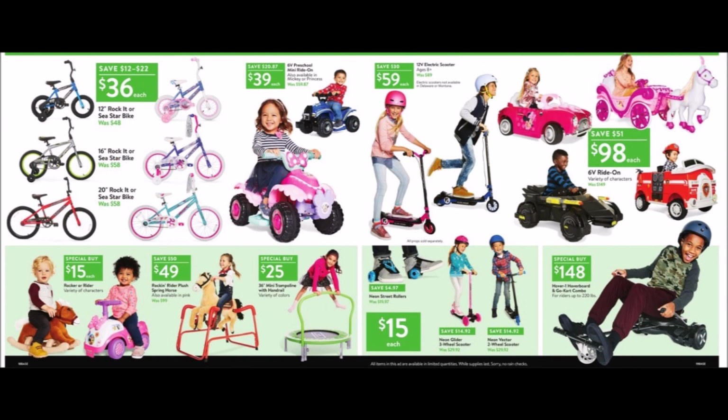Okay, so bicycles wasted. If you want any type of motorized or bicycle stuff, this is the page for you. So obviously $36 is a great deal for a bicycle. So if your kiddo is in need of a bike, I mean, $36, you can't go wrong there.